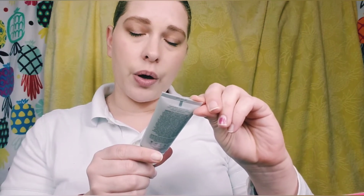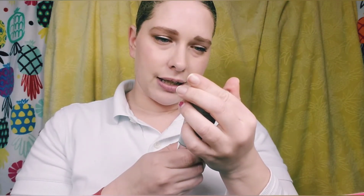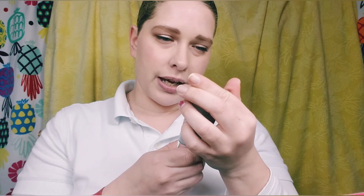The next thing is this Pure 4-in-1 Correcting Primer. It says Energize and Rescue with aloe, coconut water, and probiotics. So this has some pretty nice ingredients in it, like squalane, which my skin loves. It's supposed to be closest to the skin your skin naturally produces, and there's some aloe and stuff like that.